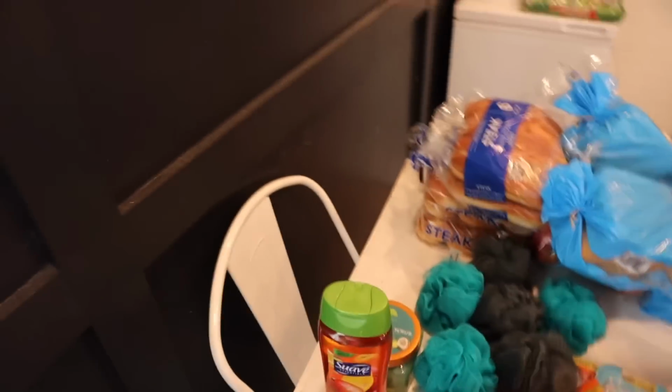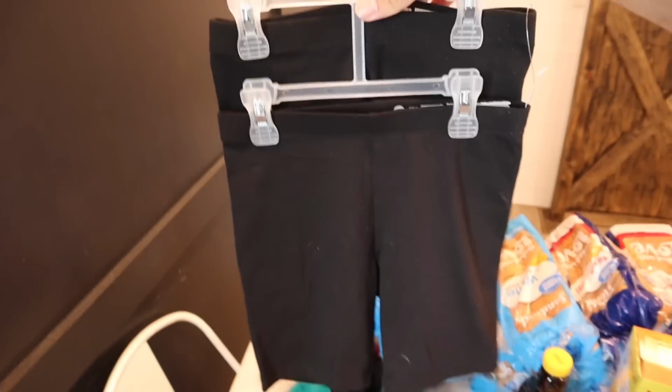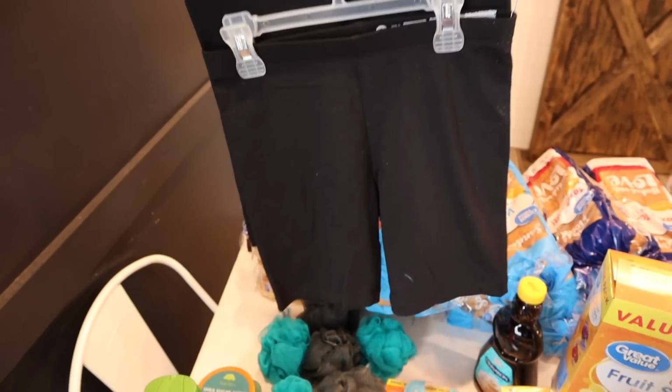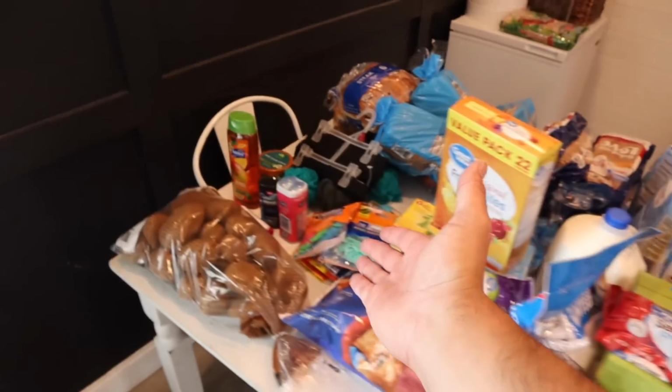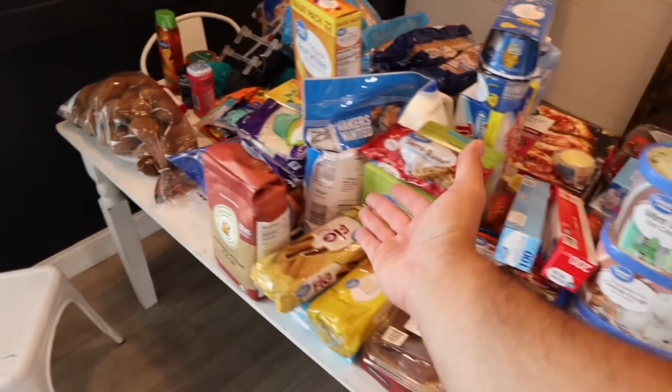Turn it around, I guess. Got the girls some shorts too. We got the girls some gymnastic shorts. So there you have it. This was the grocery haul of grocery hauls right here.